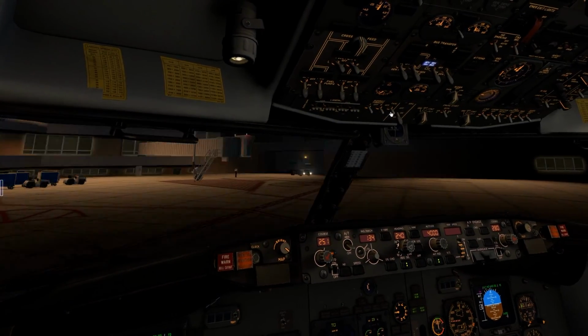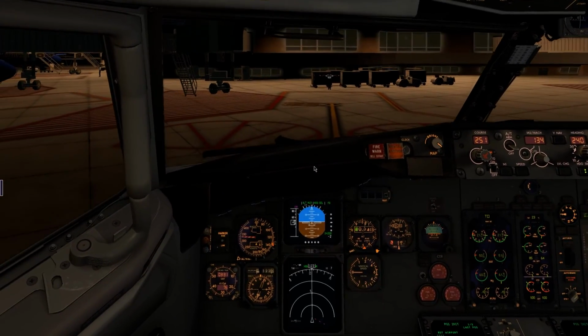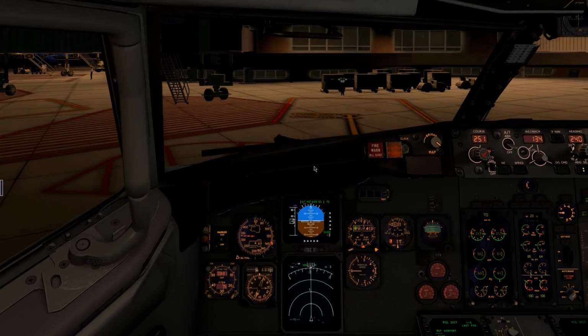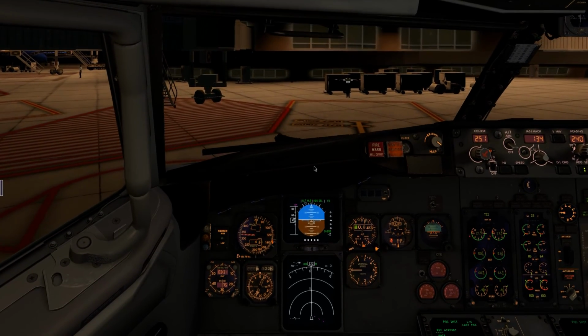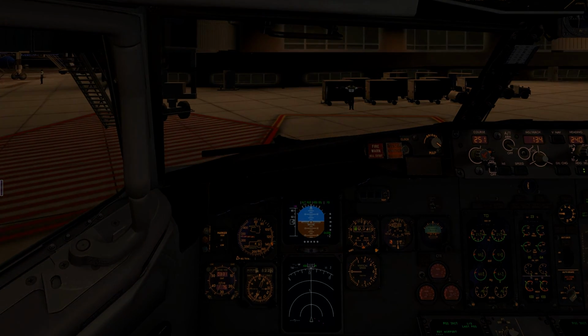Camarillo Tower, Skyhawk 851 Kilo Whiskey is 12 miles east, 4,000, with the wind, full stop. 851 Kilo Whiskey, Camarillo Tower, good evening, runway 26, cleared to land, wind 250 at 6.